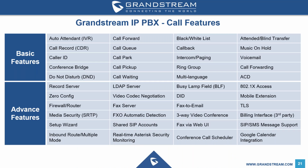Now, let me show you a little bit about the call features that are supported in the UCM. From basic features, we have IVR or auto attendant. We have the CDR, call queues, callback, music on hold. As mentioned before, everything's configurable. It's super easy to manage. And the UCM also supports advanced features like recording servers, like LDAP, for example. If you have your phone book, you can use that protocol to synchronize the phone book much quicker.